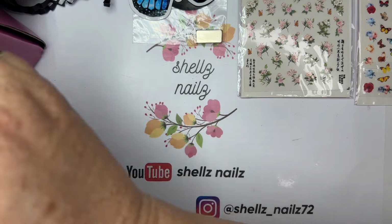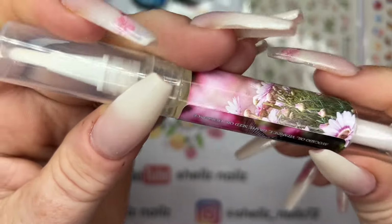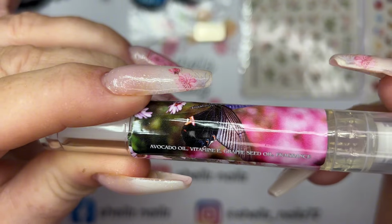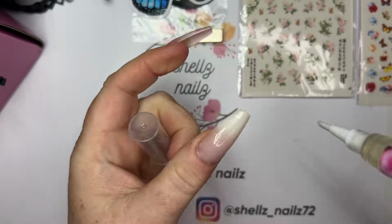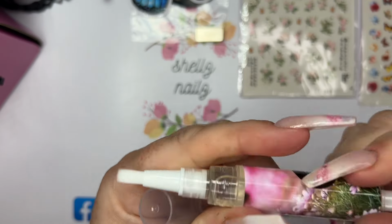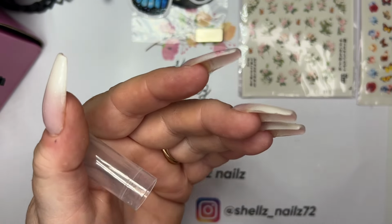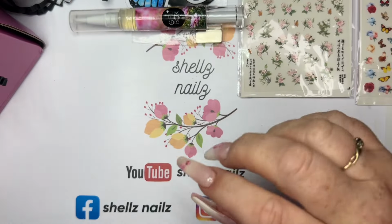And we have some cuticle oil. Does it say what smell or flavour it is? Let me have a little look. Avocado oil, vitamin E, grapeseed oil and fragrance. Oh, let's have a sniff. Oh my God, it's like a bouquet of flowers. Quite floral. That's really nice.